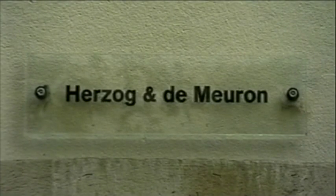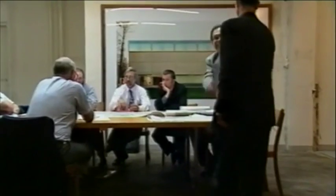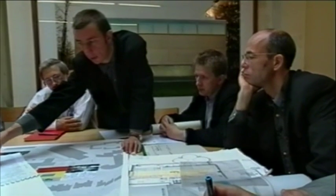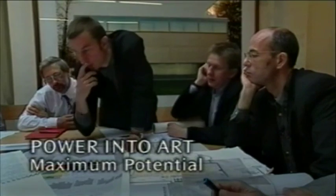The Tate wasn't a normal client and often expected the unexpected. In Herzog & de Meuron, they found themselves with architects who were to puzzle and infuriate them over the next 5 years. The Tate's director of buildings, Peter Wilson, got on well with Harry Gugger, the day-to-day architect on the project. But Wilson's liking for Gugger was to be severely tested as the architects fought to maintain their unique vision.